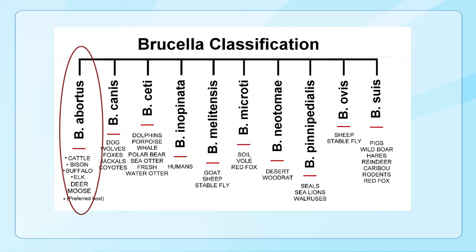B. melitensis is very, very well known and common, and its primary hosts are goats and sheep, and it has been identified in vectors such as the stable fly. The other main species that infect humans is Brucella suis, which we have in the United States in our wild feral swine reservoirs. But it can also infect reindeer and caribou, and it's also been detected in rodents and foxes.